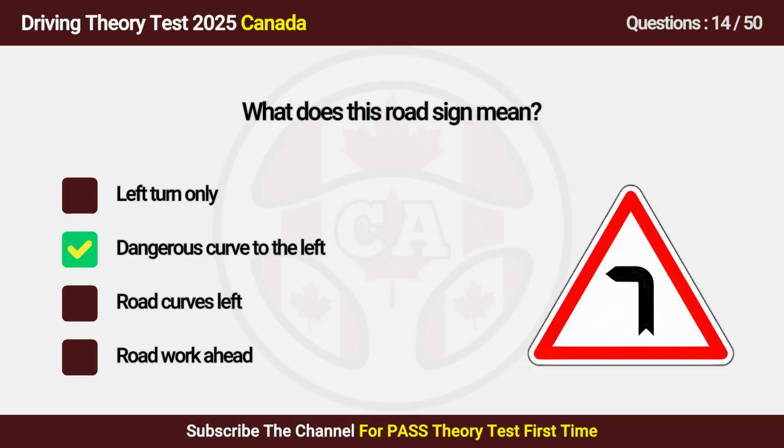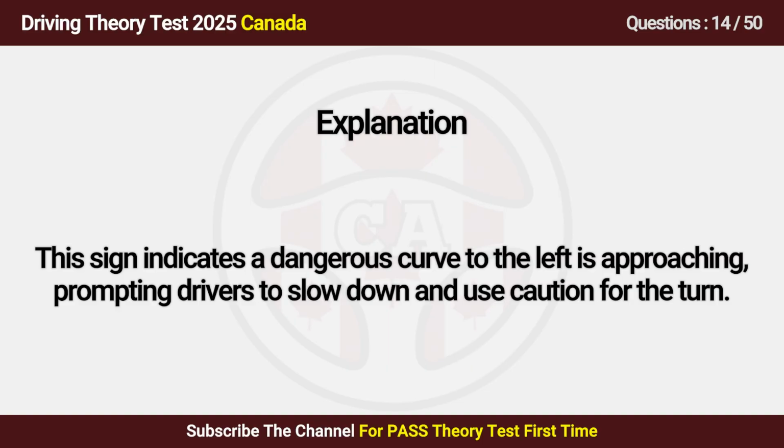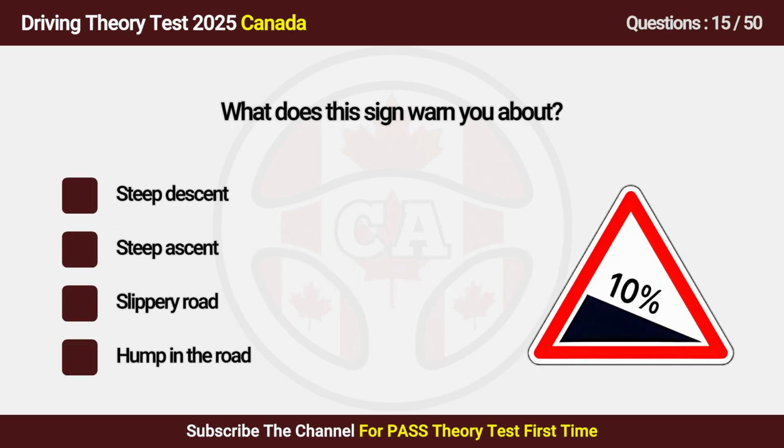Answer is B. Dangerous curve to the left. This sign indicates a dangerous curve to the left is approaching, prompting drivers to slow down and use caution for the turn. Question 15. What does this sign warn you about?